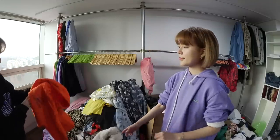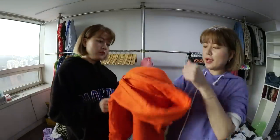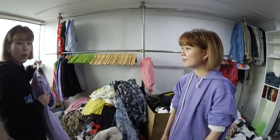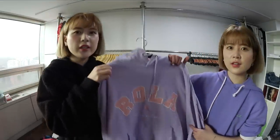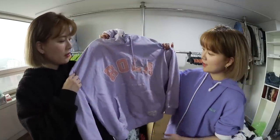And this one is from some street brand. But they have a really cool, sick graphic, especially at the back right here. This actually says fuck. Really? Yeah. Every winter I go back to this hoodie. I just love it. It got really dirty, but I'm just gonna keep it and keep on wearing it.